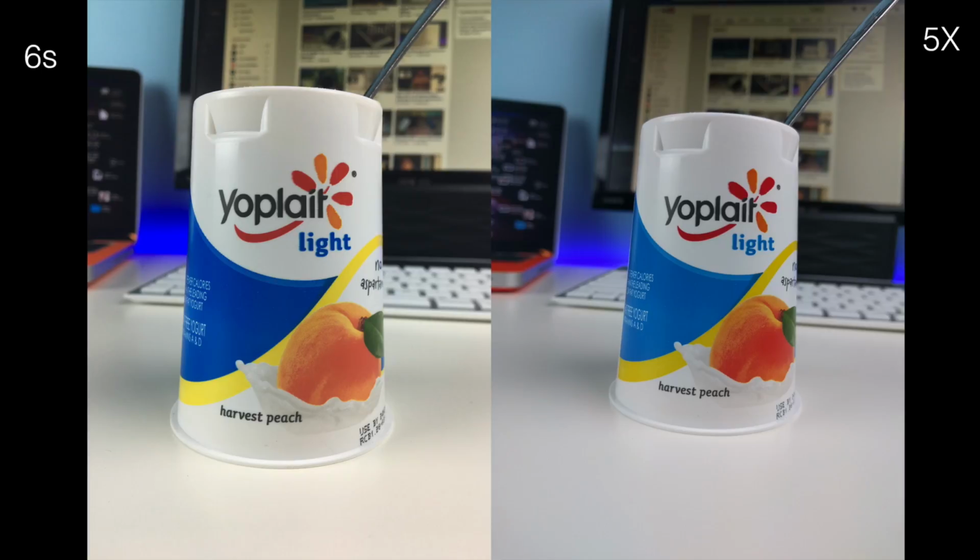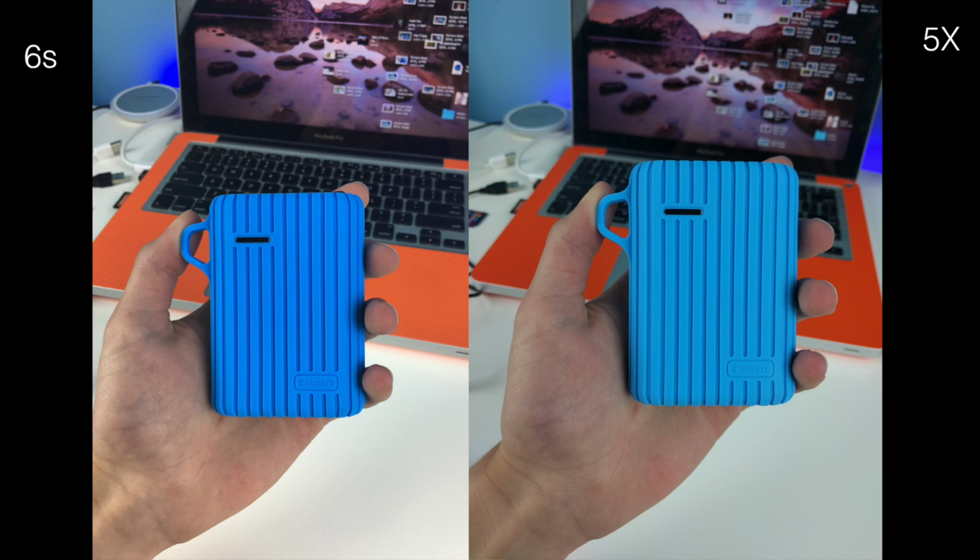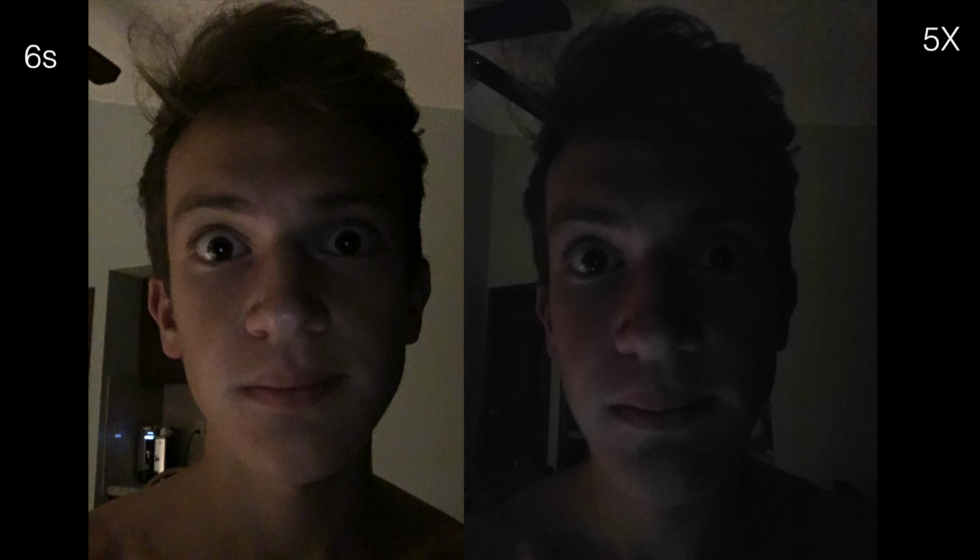But the iPhone also excels in general photo-taking abilities, and the less light there is, the bigger the difference. In low light, the 5X really starts to struggle, sometimes trying to overcompensate by bumping up the shutter speed or ISO, whereas the iPhone 6s handles it much better. This is also clearly seen in the front-facing camera.